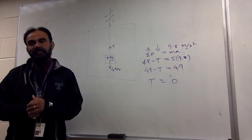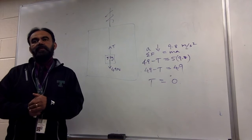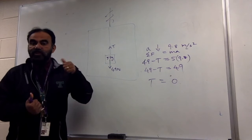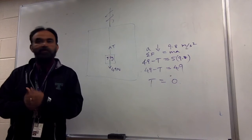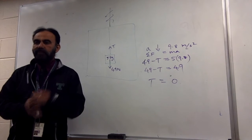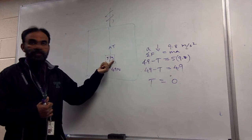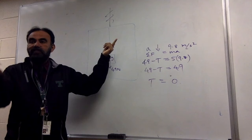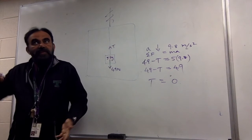What about if it was not a rope but a pole? Yeah, then it's going to cause a compression in the pole. Good question. Because this 5 kilogram object is trying to move upward now. It's trying to stay, Newton's first law, it wants to stay where it was.